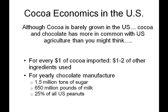Does that matter in the US? Who cares about chocolate in the US? Why would we care about chocolate in the US when most of it is imported? There is actually a little bit in Hawaii. Well, the answer is, for every $1 of cocoa that's imported, $1 to $2 of other ingredients are used. 1.5 million tons of US sugar is used, 650 million pounds of milk, and a quarter of all US peanuts are associated with chocolate that's imported into the US. That's why we care. It's a big driver for certain parts of the US economy. Not all parts, but certain parts.